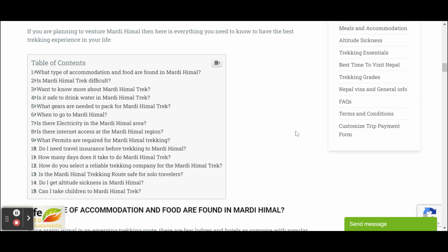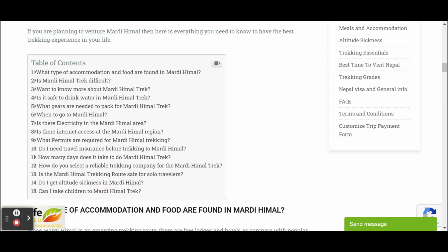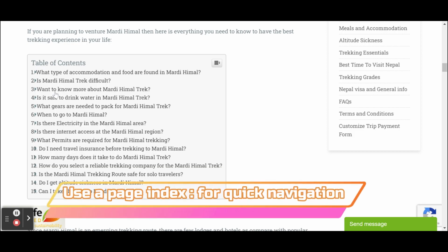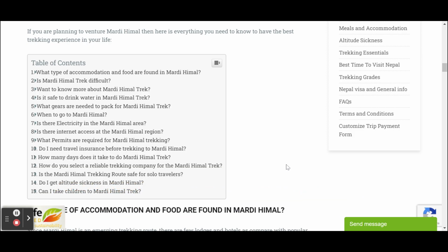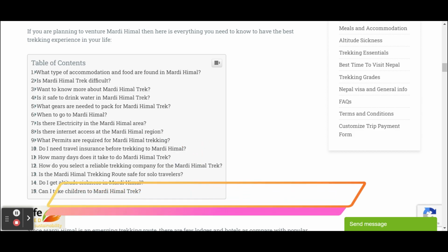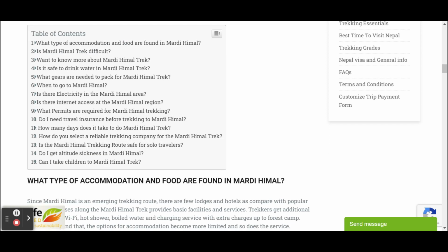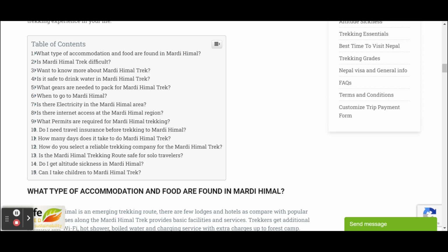Now, one other thing that I want to show you about this blog is that they have some very long blogs, maybe 2,000 words or something. To make it readable, they create a good table of contents, and that's also handy for Google. This is also maybe questions that people ask. Do I need travel insurance before trekking to Mari Himal? This question might be asked in Google, and if you have an answer to that question on your website, then Google might serve your blog, especially if it's well written, as the answer to that question. So you could add a lot of new traffic.